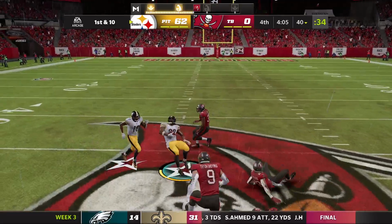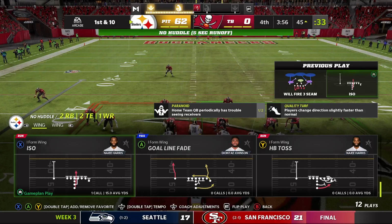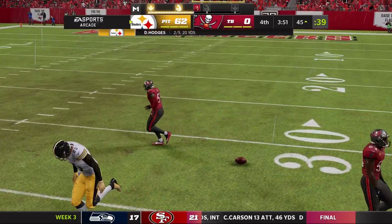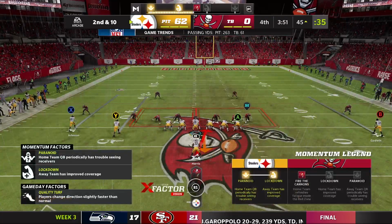Bust through the tackle. And he'll be corralled out across midfield down to the 45. They're going to hurry back to the line now. Now Hodges on first down. And that nearly their first pick of the game, but it falls down to the ground incomplete.